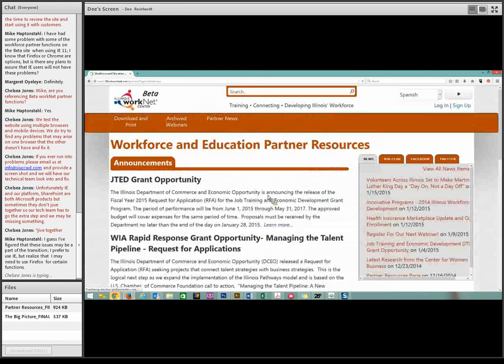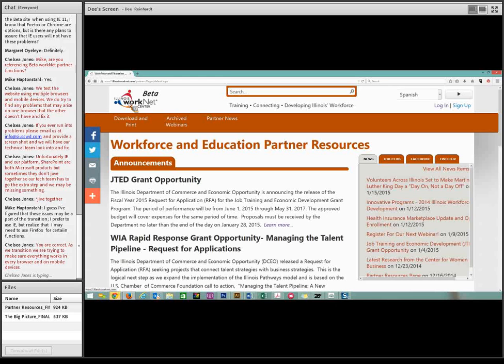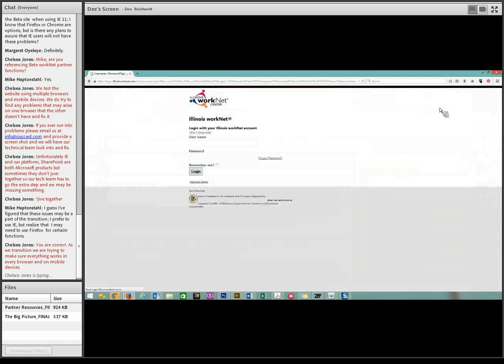Under partner resources, we have its own menu. If you want to jump back to the regular site, all you have to do is click on the icon, and it will take you back to the main website. If you log in, which I am going to do right now so that we can see what happens when we log in.